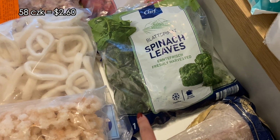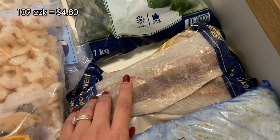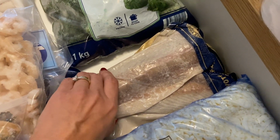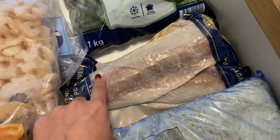That's great for pastas and dips and salsas. Here we have some fish. This is cod fish. I believe this is from Portugal or Spain. I'm not sure, but it looks fine. Fish is extremely expensive here in the Czech Republic, so we're gonna give a chance to this.